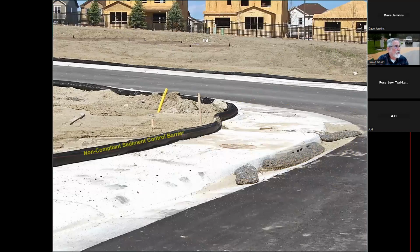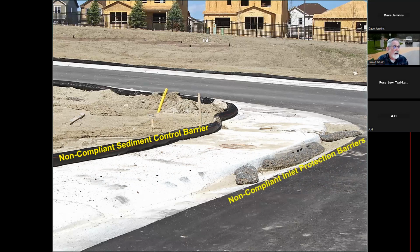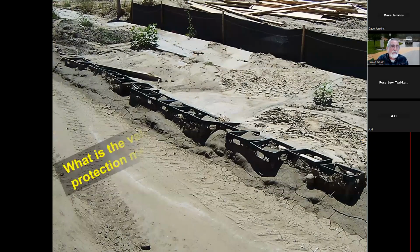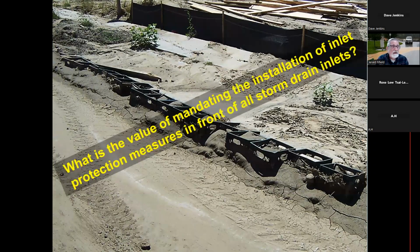So, oops, I didn't mean to get that one. I do want this one, excuse me. I got a non-compliant barrier. It's not high enough to hold the water back that came down for that particular site, if this indeed was a single storm. I have probably a non-compliant protection barrier here because it diverts water, doesn't capture water. And did you all see in the background there? EPA says 14 days, you want to stabilize that once you reach final grade. That's not very well stabilized in the background. So, do we really want to continue to do this? Even though that's a success story, it's still not very pretty.